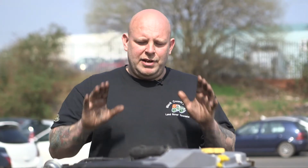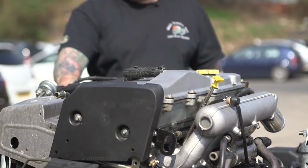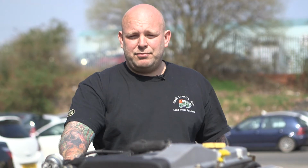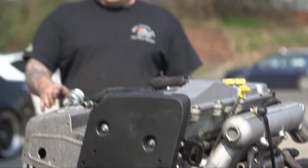The engine's been completely stripped down, completely rebuilt using all genuine parts. Piston, crank, flywheel, all lightened and balanced. Running a hybrid turbo. And the result of all of that will be a TD5 engine developing well over 200 brake horsepower, which is pretty good. Very powerful engine.